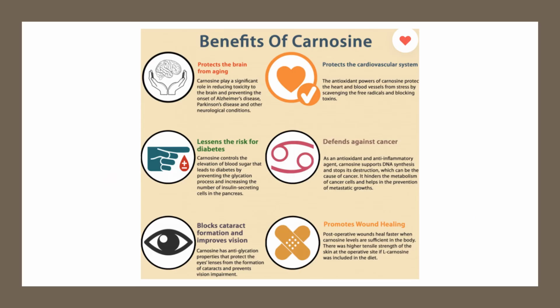Furthermore, in patients with type 2 diabetes, skeletal muscle carnosine content is markedly lower than in the healthy control subjects. When the carnosine is administered as a supplement to animals with chemically induced diabetes, it's able to protect the delicate retinal cells from inflammatory complications related to the high blood sugar.